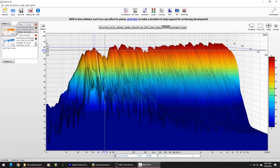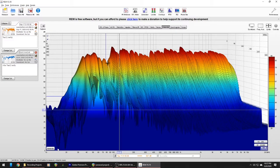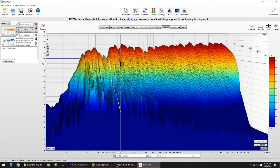You can see it's more consistent now. Before, everything's down here. You had some peaks. It was pretty consistent, except this big weird drop here in the bass. Right here, we got about 123.1 hertz, as you can see in this dip right here. Before, you see it still dips out, but it's not as bad.